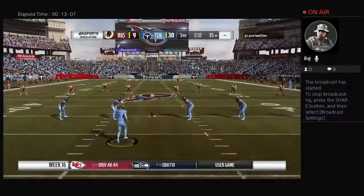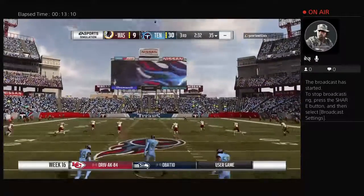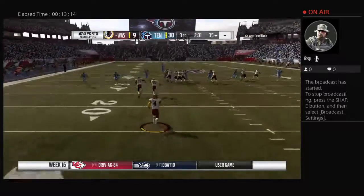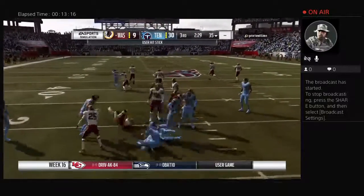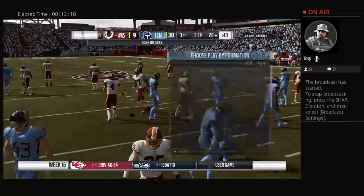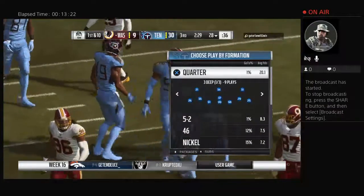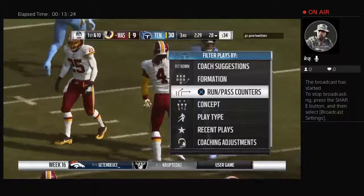Set now to kick this one away, and off it goes. Marshall now, the return. And he's up across the 25 and down at the 28-yard line. The Redskins offense now, they get set to take over here.